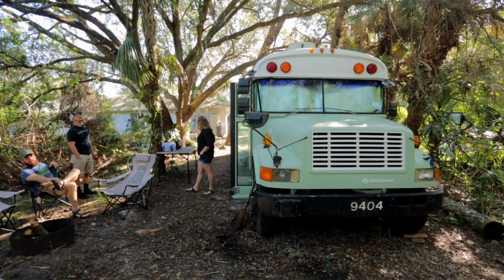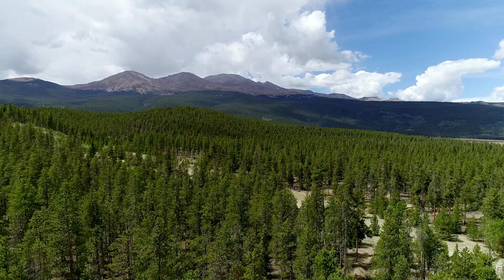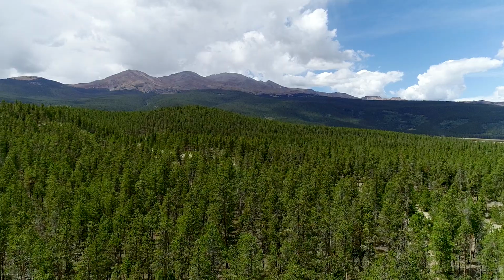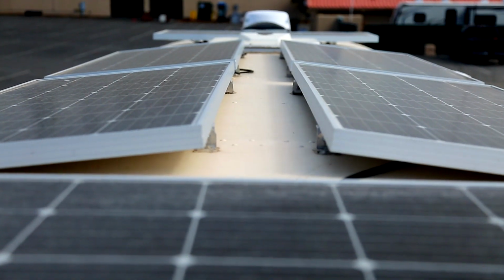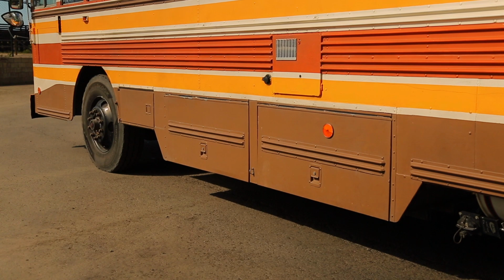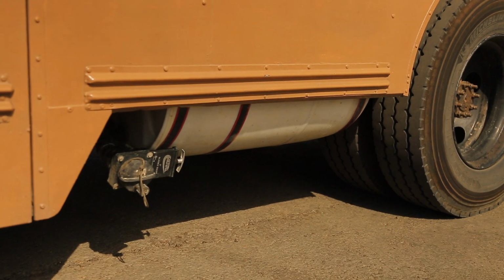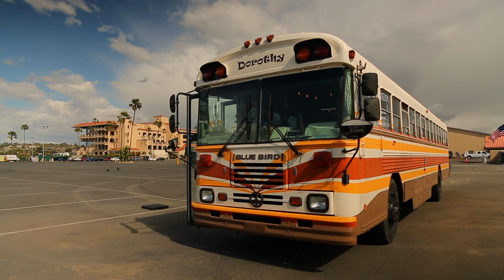With Skoolies being parked on public lands like BLM land a lot, they are usually decked out in everything that they need to survive off-grid. So that means probably a lot of solar and some big holding tanks, which the underside of a bus has a lot of room to put things like that. So you have that advantage over a tiny house because you're usually less worried about weight in a bus because it holds so many seats and so many people, it can hold a lot of weight.